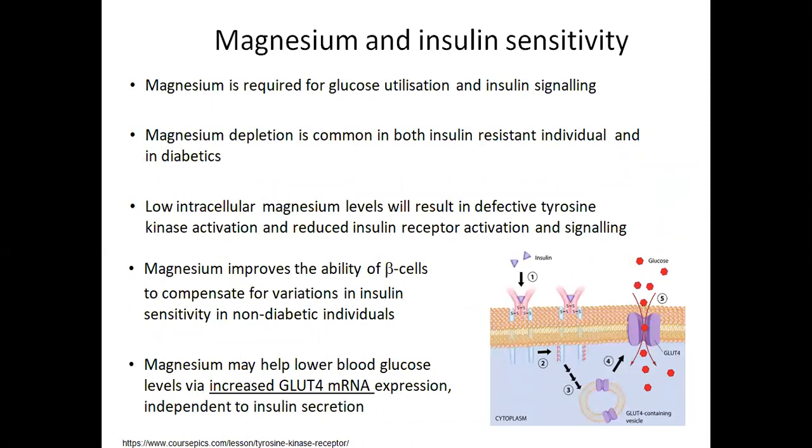Touching on magnesium and insulin sensitivity. Magnesium is required for glucose utilization and for insulin signaling. We know that magnesium depletion is common in insulin-resistant individuals and in diabetics. If you are diabetic, you are at a higher risk of not retaining magnesium. Part of the reason for this is that insulin is required to activate magnesium transporters. Magnesium is really important in the reabsorption of magnesium to stop it being lost through the urine. So we have magnesium absorption and then reabsorption via the kidneys, and insulin is required at that level there. Diabetics tend to have higher loss of magnesium, leading to lower magnesium status.